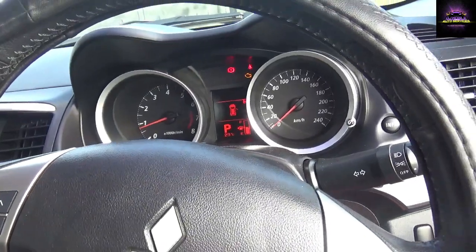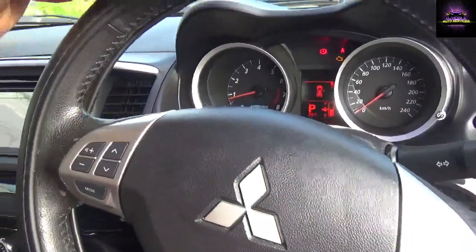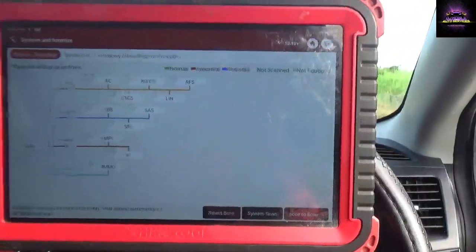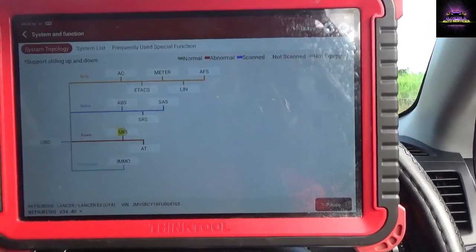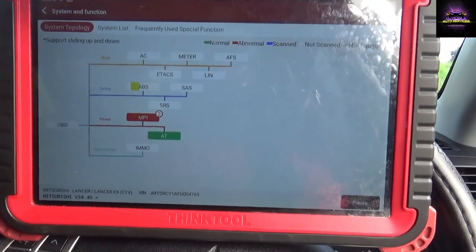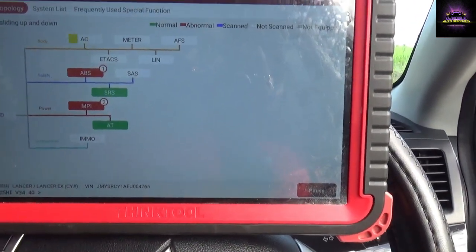Hold on real quick. Alright, so we're gonna scan. We're gonna do a full scan. Right, so MPI, well, that's multi-port injection, and the ABS has a code, right?